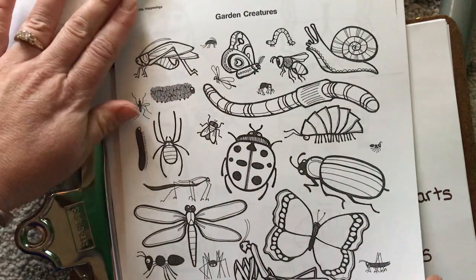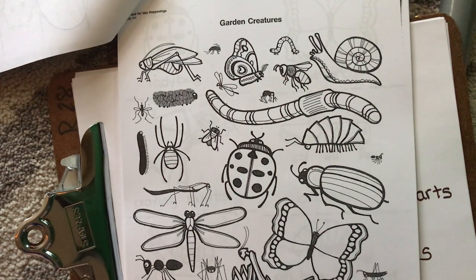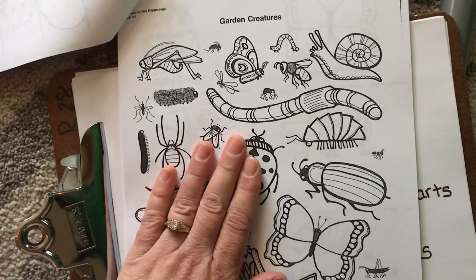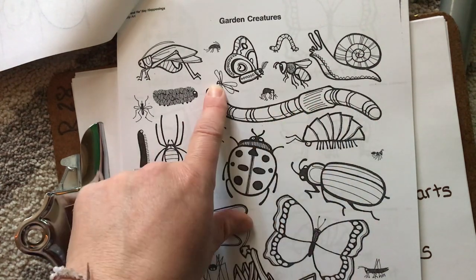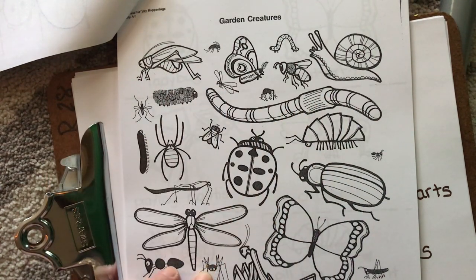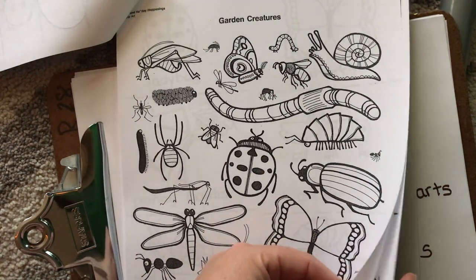And then the next few pages are just some really beautiful creatures that you might find in your garden. So you can color them in. Or you can make it a game where you go outside and try to find these animals. You could cut them out and make little puppets out of popsicle sticks.